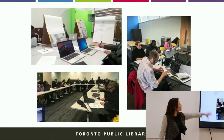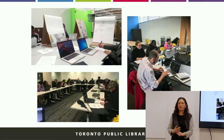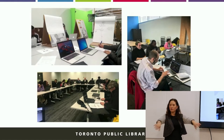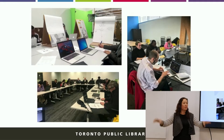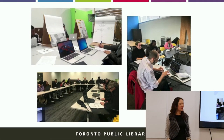So here's just a few shots of how we run our circles. So with the learning circle, we really try to create a non-classroom setting. So we try not to have rows, not to have a big screen at the front like this with one person standing up and preaching to the masses. It's more, we really try and make it like a circle.